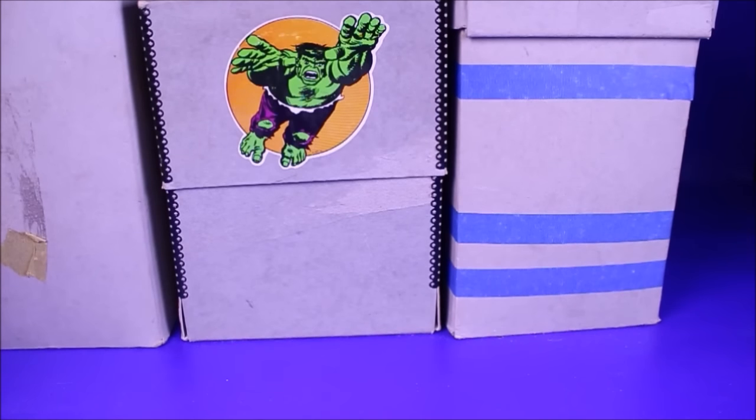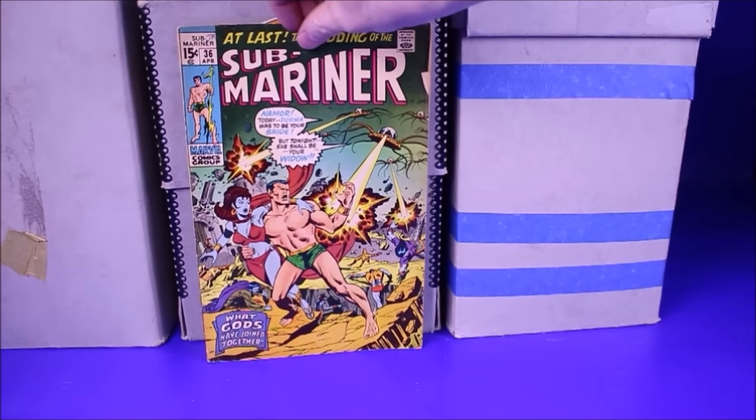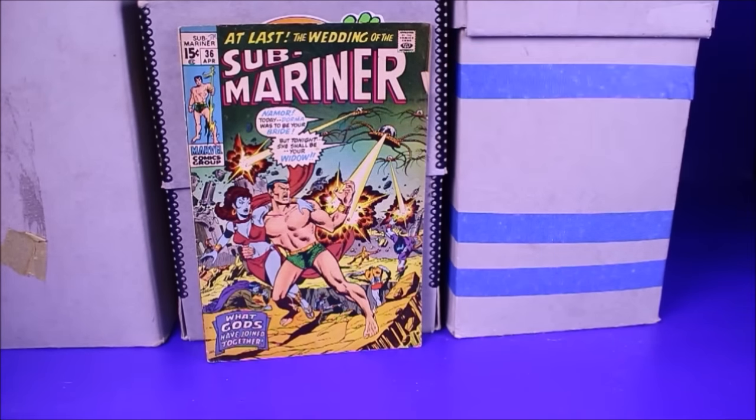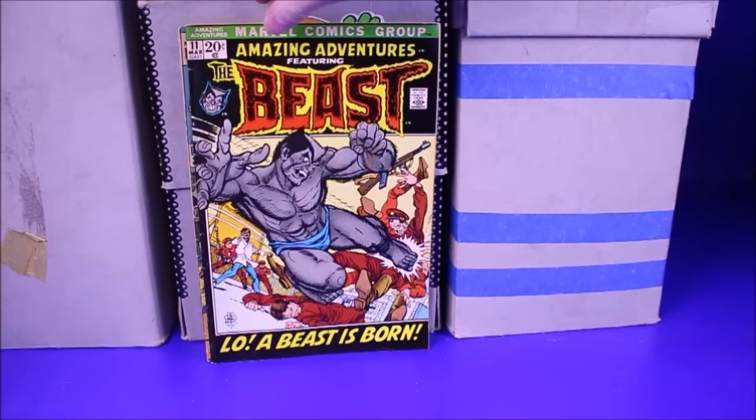All right, I got three boxes left to go, and I'm kind of tired. But let's see what we got. Okay, these are some of the better ones, I think, that I pulled out. Submariner number 36. Not too bad. It's got a couple little creasy bits there, but it's pretty cool. Amazing Adventures number 11. That's, I think, the second Beast, furry Beast appearance.